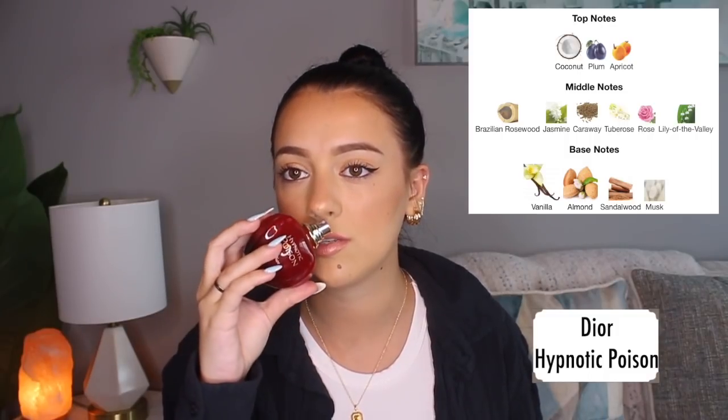It's almost like hugging all of the other notes, and I feel like you can't really pinpoint any of the other notes in here as much as you do that vanilla, which is why I decided to include it in this video, because I do consider this a vanilla scent more than anything. There's some coconut in here, plum, you get a couple florals, you get almonds mixed in with that vanilla, so it gives off like that really creamy vibe, a bit of sandalwood. It's just so sweet and warm and inviting, and it's the perfect fall and winter scent.